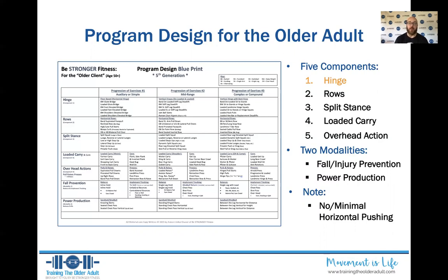And then you'll notice that we don't have a horizontal pushing component. It doesn't mean that we don't do it. It just means that it's not a priority for every single day. So if I'm going to see you three days a week, we might horizontally push one day, but it's not a requirement that we do each one of these each day. So I just want to give you a little introduction, a little tutorial real quick of the blueprint.